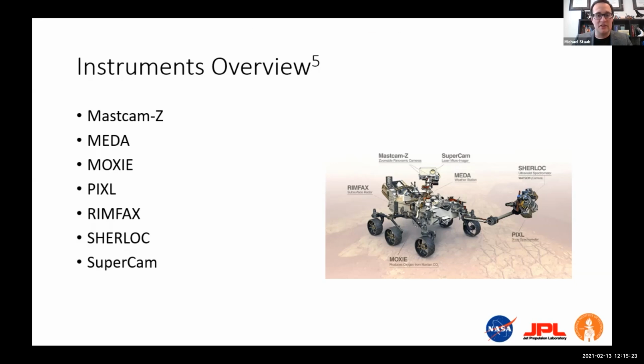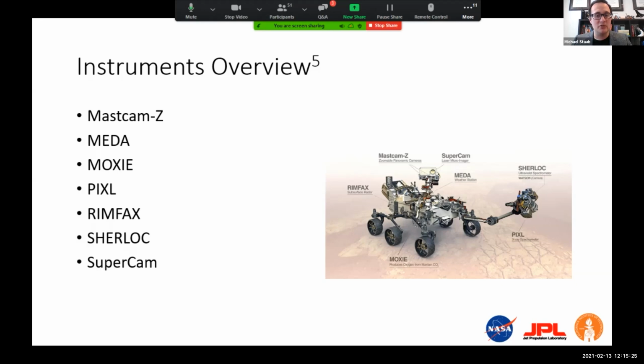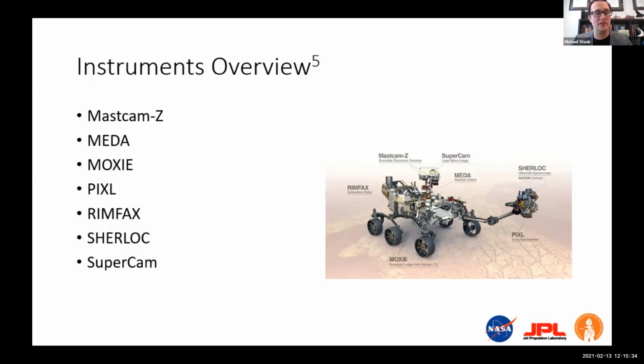The RIMFAX, this stands for the Radar Imager for Mars's Subsurface Experiments. This is essentially a ground penetrating radar with centimeter scale resolution. So we can actually see down into the river delta. We can see at centimeter scale resolution, we can see the sort of 2-dimensional scan of the river delta that's beneath us.